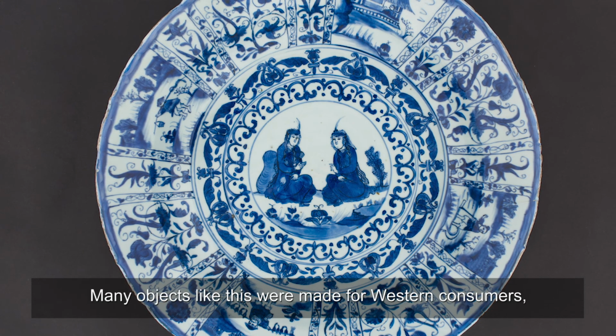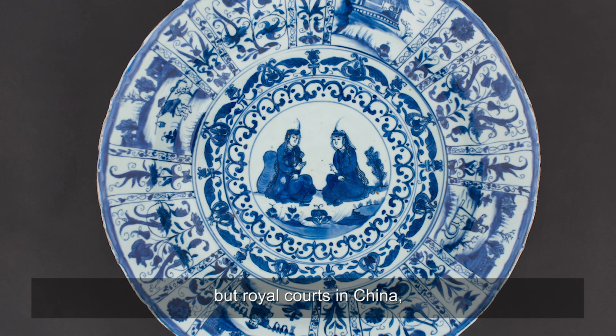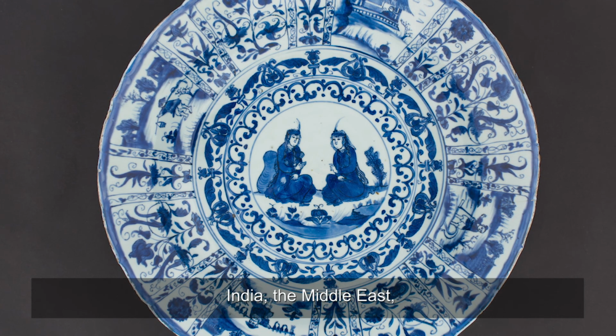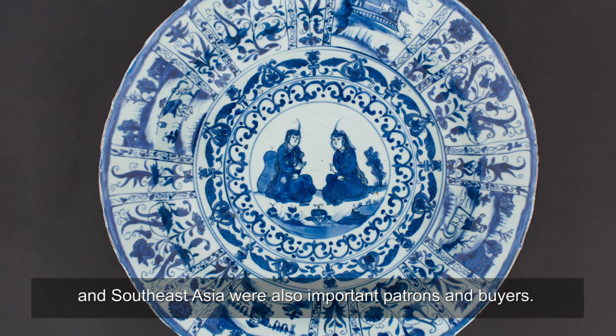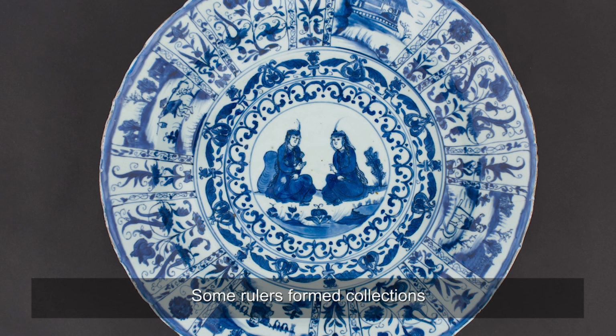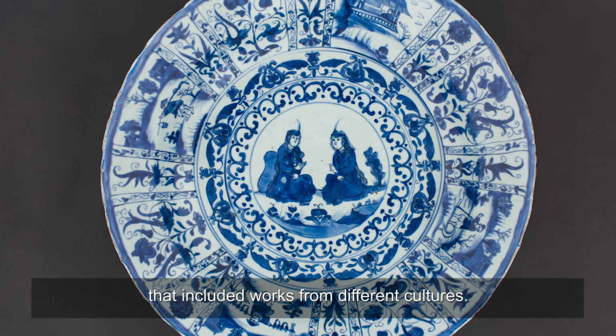Many objects like this were made for Western consumers, but royal courts in China, India, the Middle East, and Southeast Asia were also important patrons and buyers. Some rulers formed collections that included works from different cultures.